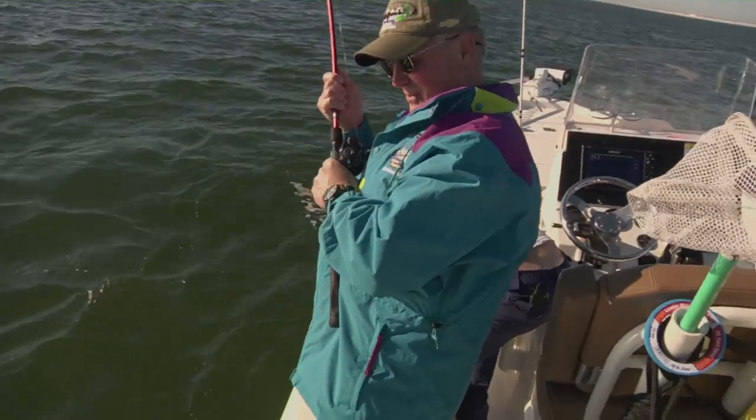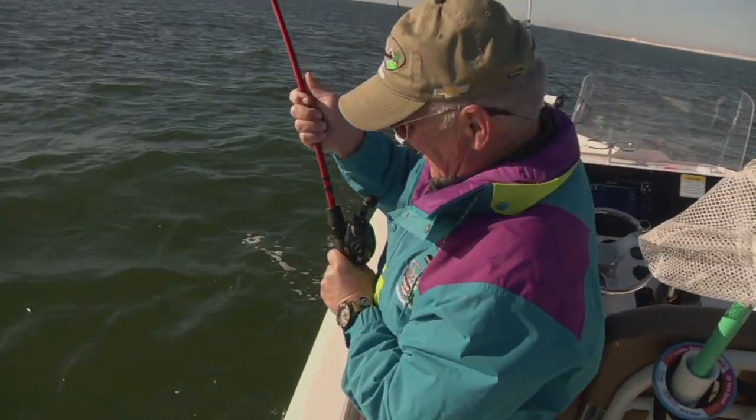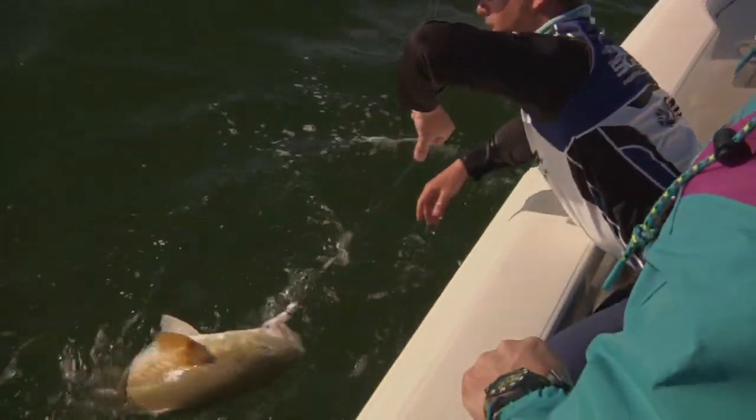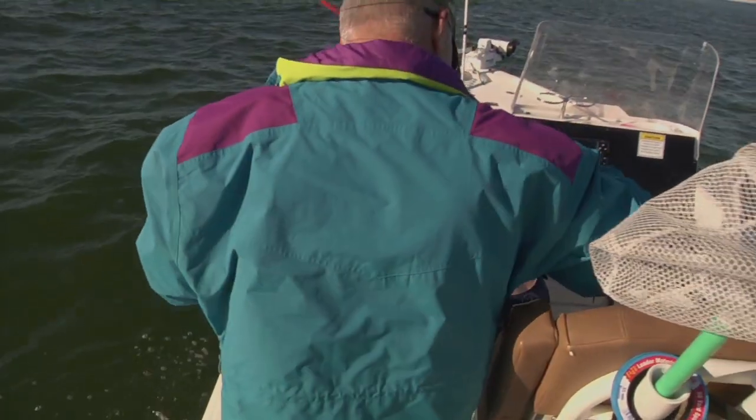Oh, these redfish are just so much fun to catch. Wow. Oh, my goodness. Will you give a hand there, Mr. Bob? Well, you can grab him. All right. You got him? That's what we like to call the death roll. I know. It's hard for them to give up. They don't have a whole lot of quit in them.